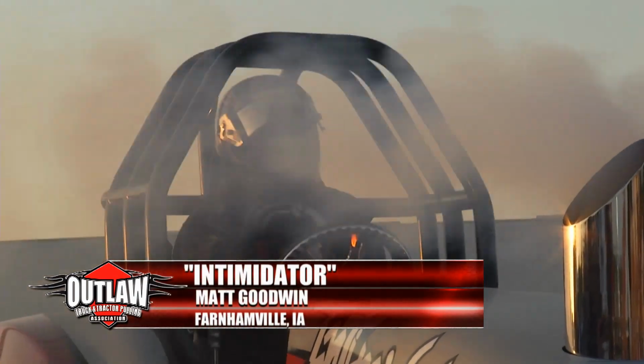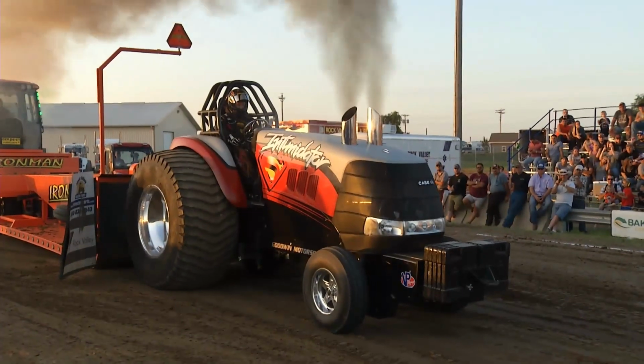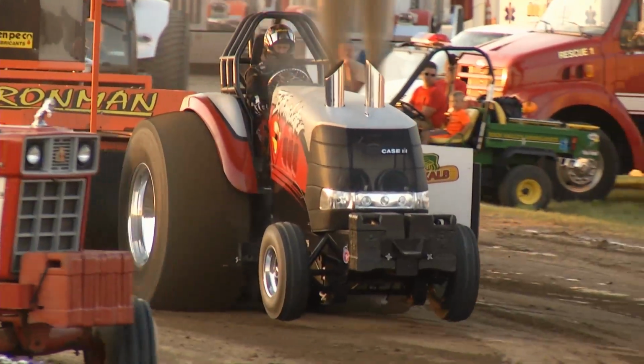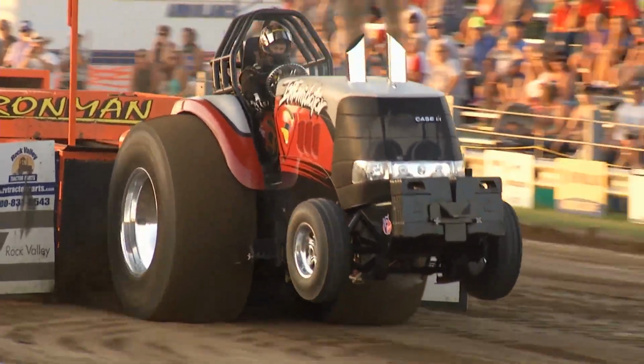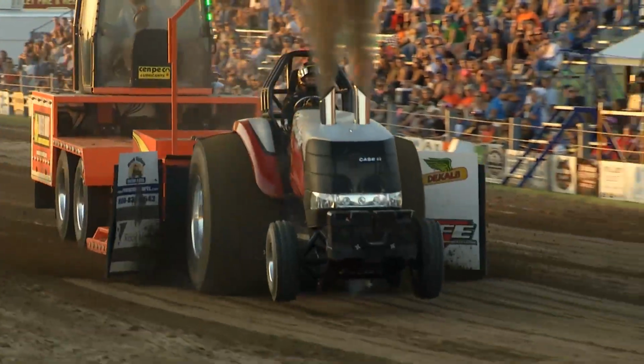Matt Goodwin has won several points championships. He drives Intimidator. This man knows what it's like to walk up to the pay window at number one so many years. Good shot of those two turbos feeding another one. There's more than two underneath that hood.